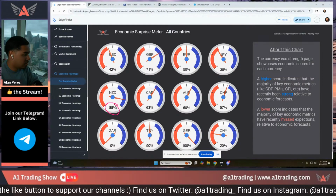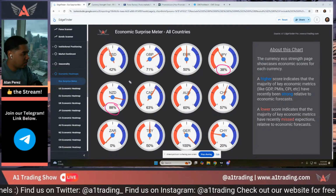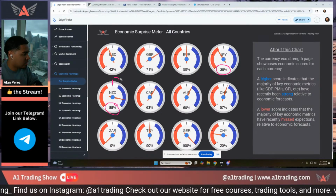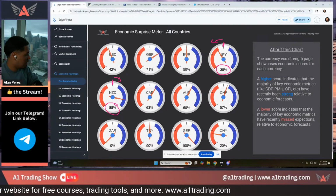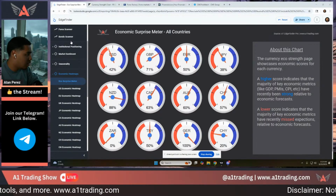New Zealand has been surprising, and the yen has been missing, right? So when you look at it from a good standpoint, when it's doing good, this thing is going to move to the right, and when they're surprising in a bad way, it's going to start moving to the left, which is a really cool tool. So pairing that with the eco, right?